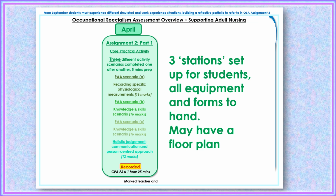April then is students are carrying out demonstrations. They have between 15 and 25 minutes. They will have a case study that tells them how long they've got. They've got 5 minutes to prepare, and then they are standing next to a hospital bed with a responsive or non-responsive mannequin, and they have to carry out tasks.